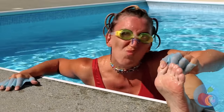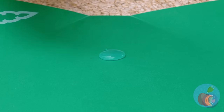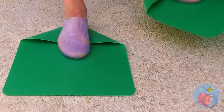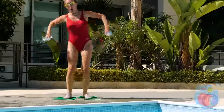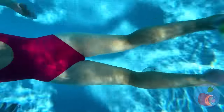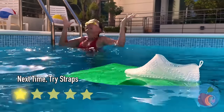Webbed feet are a little too obvious. Let's do one better and make our own flippers. Come on, it's time to test these out in the water. This girl's ready for the Olympics. Looks like Cinderella here lost her flipper.